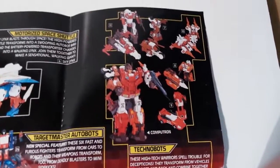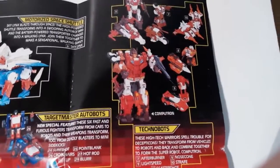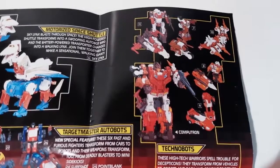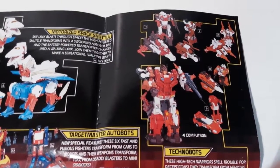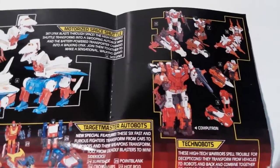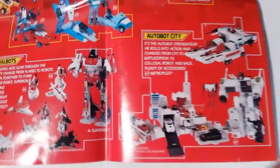Skylinks, still around. And now we have a new combiner team, the Technobots, forming Computron with their garish color scheme that I find hideously appealing. As a kid, I didn't really care for it, but I always wanted to get Afterburner. I didn't have any of them, but yeah, the color scheme is fine now. I mean, that's pretty bold. You don't see that kind of stuff anymore now. Everything's black and gray. Blech.